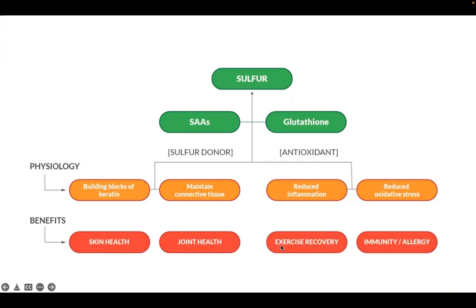Exercise recovering a lot faster, especially for those of you who work out. And then immunity, building an immune system like crazy. Because again, one of the best immune ingredients in our body is glutathione. But again, if you don't have the sulfur, good luck. And this is a precursor for that, right? And so you need that. And of course, allergies, et cetera, all the things we just talked about, okay? So that's what starts to happen.